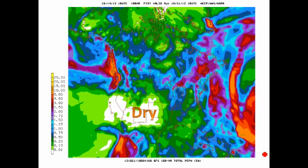Okay, now every once in a while I'll put in one of the models that go out quite a ways. This goes out through the week as far as precipitation. This isn't from a forecaster, this is from a numerical weather model. And what I wanted to point out here is really how dry it's going to be all the way from California over into Texas and parts of Oklahoma and Kansas as well.